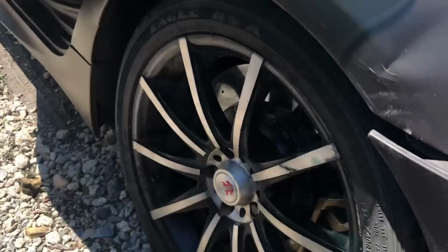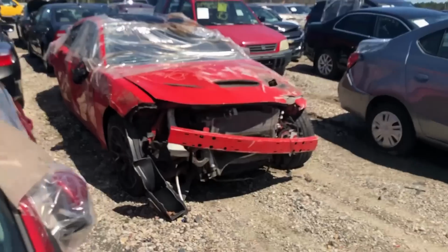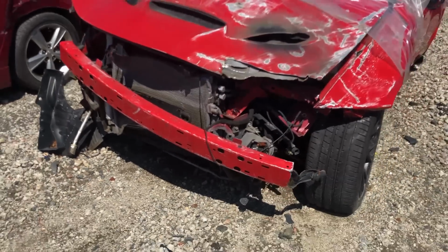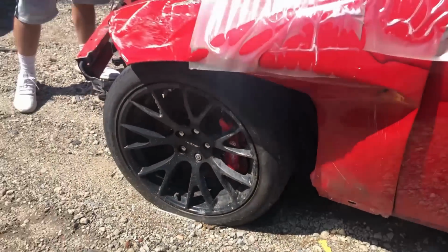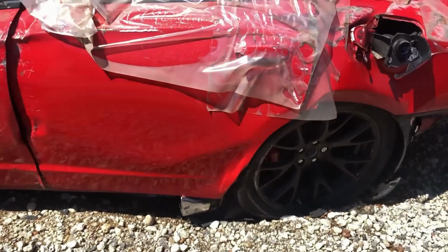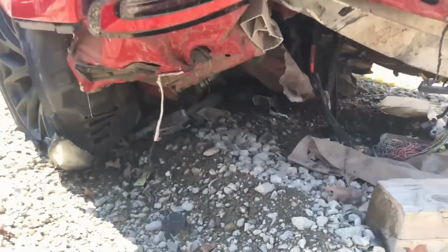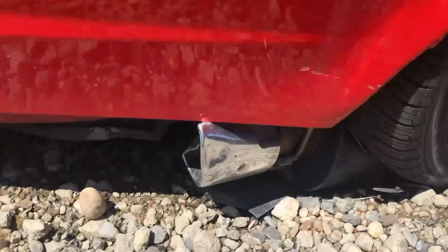These wheels, though, not feeling them. Some ugly ones. Charger Hellcat. The motor's probably still good. Other than that, maybe the calipers, some interior bits. Other than that, yeah, that's nasty on there, right? The exhaust is in front of the wheel. It got hit that badly.